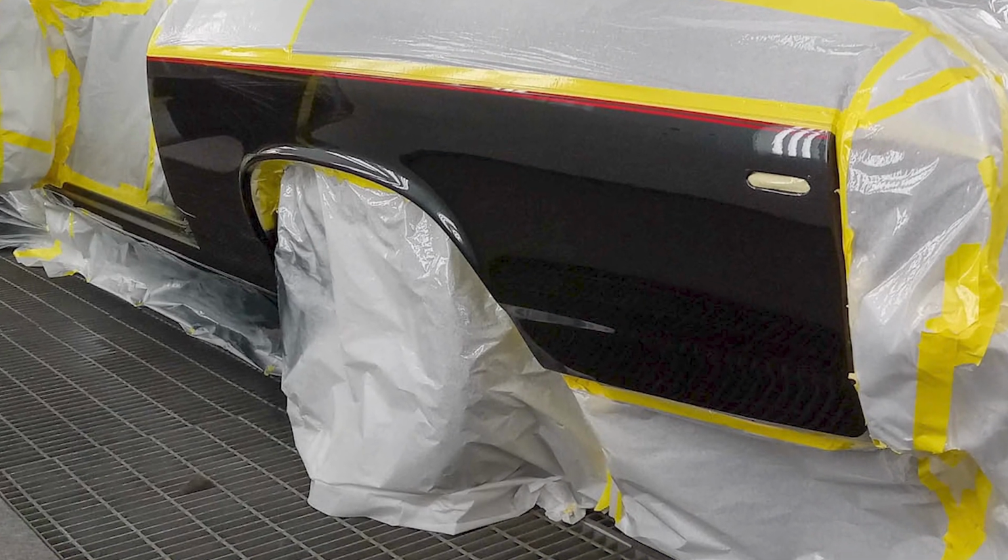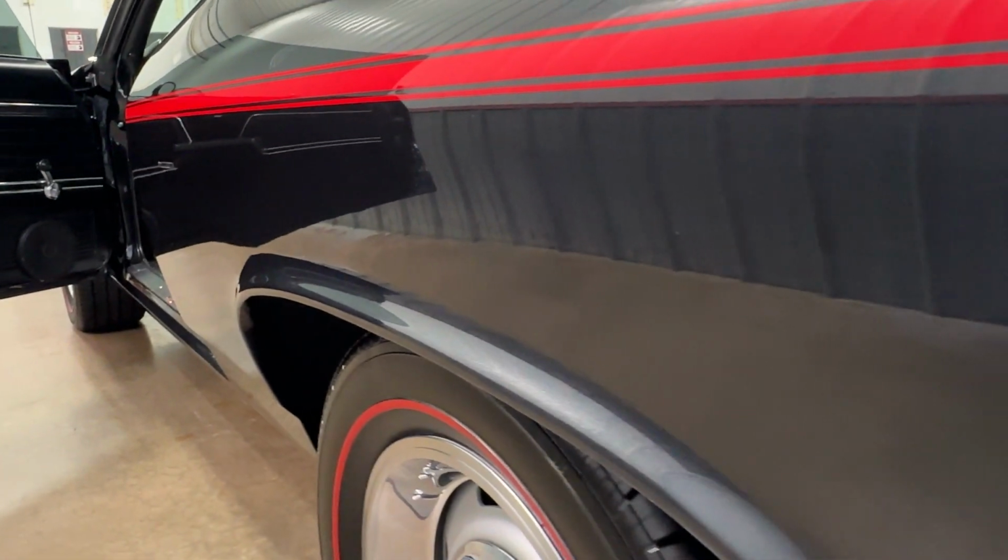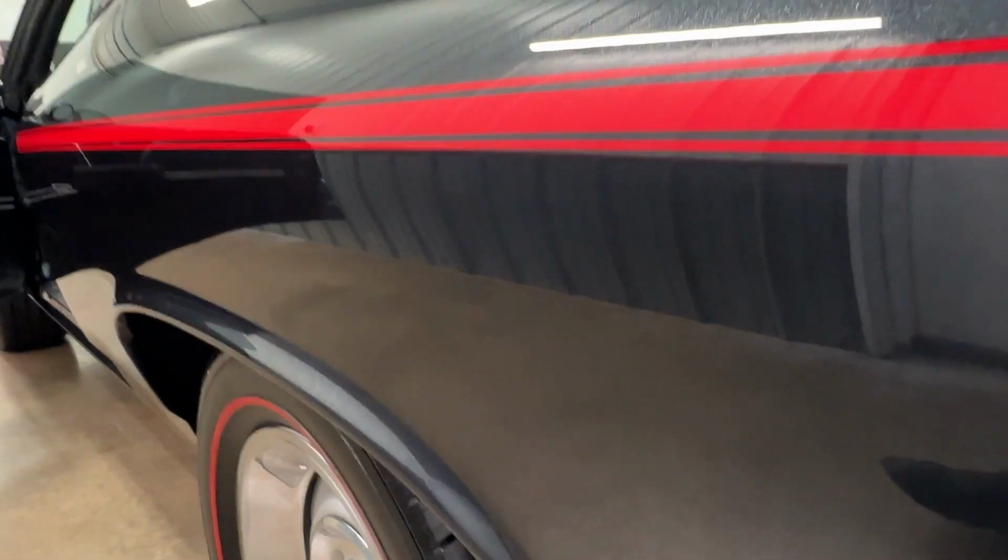Now, even though the car looks really, really nice, it doesn't mean that it was without any issue over that 10-year period. In fact, it came back to our shop for this visit because a little bubble had appeared in the bottom of the quarter panel. Fortunately, our team is very capable in making those kinds of repairs so that you can't tell it was ever done. You can't see the repair at all.